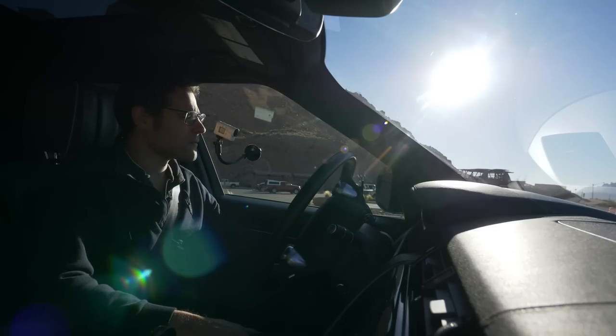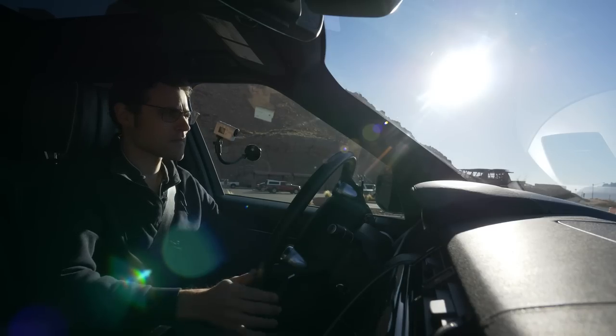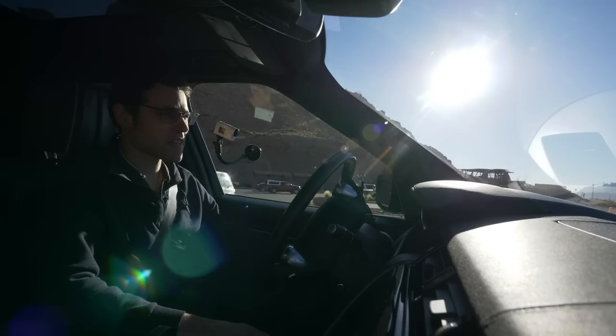So one of the very rare traffic lights here in this area. Usually you can just keep driving. Great landscape, but sometimes you do have to wait. And then it can take some time too.